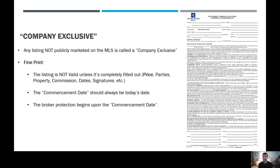The commencement date is different on an exclusive than it would be on an exclusive right to sell. The commencement date should always be today's date, because again, it's not going on the open market. Even if the seller's not ready to actually market their home, all you're doing is solidifying the relationship between the brokerage and the seller. The broker protection begins upon the commencement date, hence the reason why you want that date to be today. You get it signed for today.